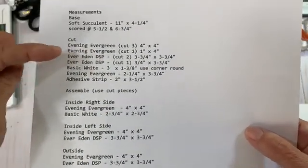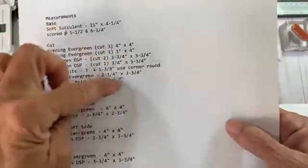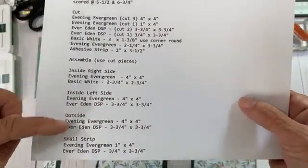But so when you see this is the first time I did all of the cut. What you do up here is cut, and here I did all of the assemble.